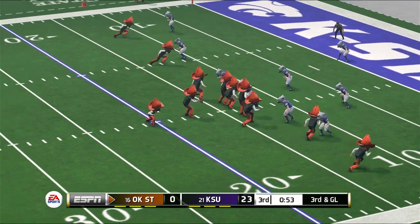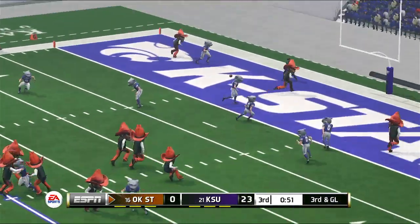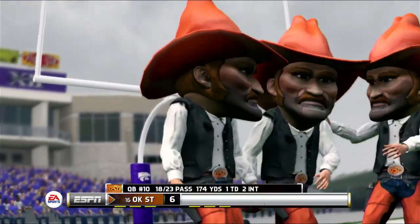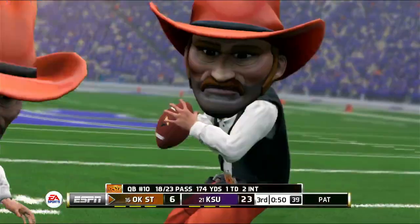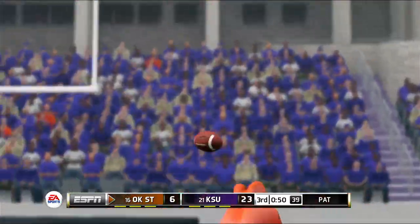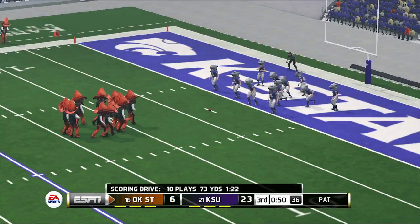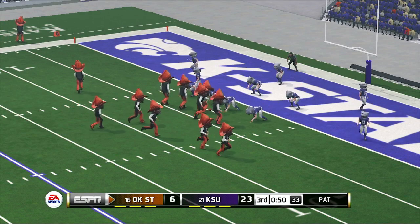Dog four. Caught in the end zone for the touchdown. That was a well-drawn up play for the wideout. Yeah, they saw something upstairs. It led to a touchdown. You can thank the play calling there. Very impressive. So the offense will stay on the field and attempt the two-point conversion.